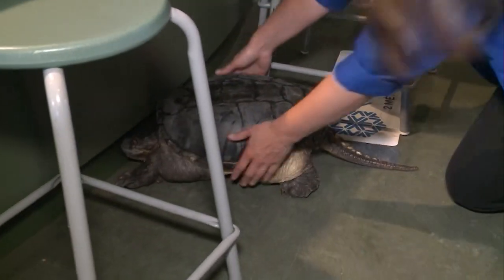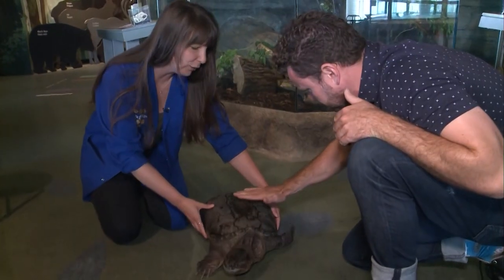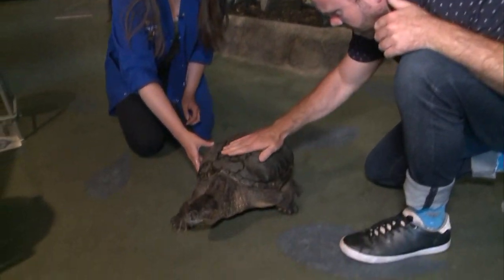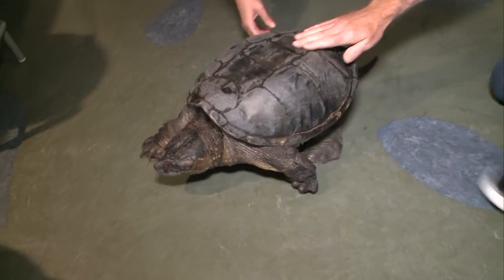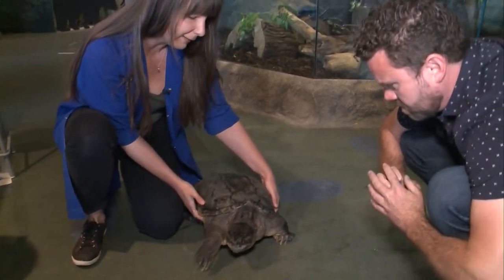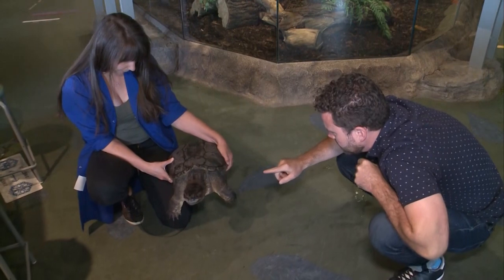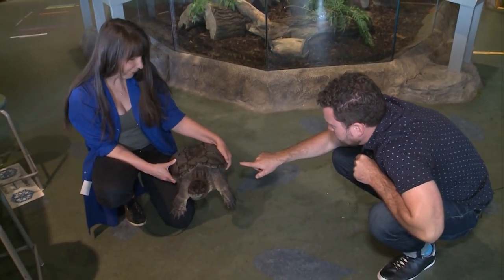Okay. How big is she? She's huge. She weighs about 12 kilos. Oh my goodness. And are there any predators for her? Not really at this size. Baby turtles, though, are often prey in their egg form and as hatchlings, so they definitely do get a lot of predators. Could she hide in her shell?